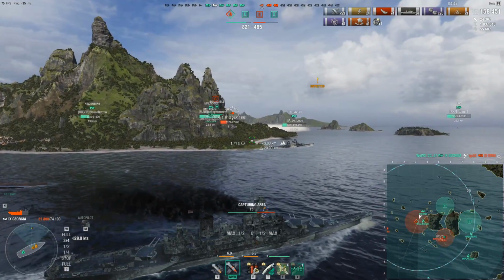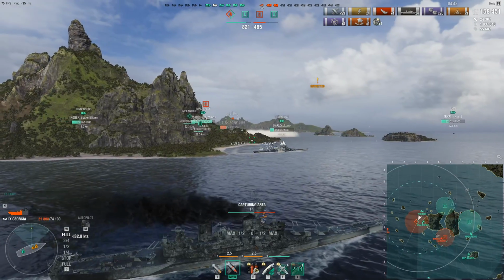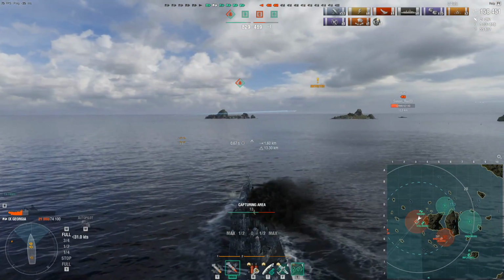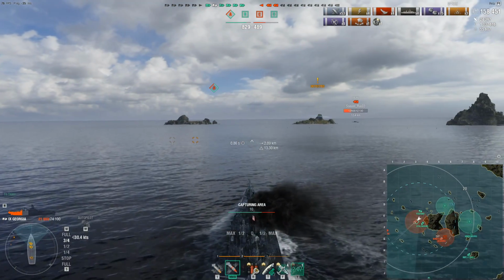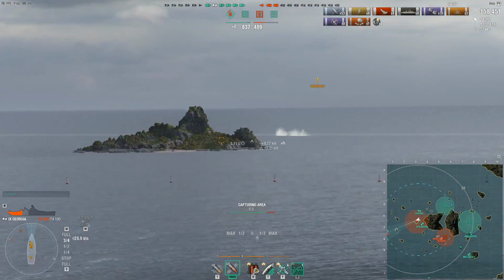Trying to see if I can catch this Minotaur before he runs off. Ibuki is caught humping the border though. I want to see if I can maybe catch this Minotaur. But it doesn't appear, so we're going to try to finish off this Ibuki so he can't reset us and he can't get any more torpedo volleys in on our team.